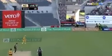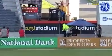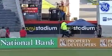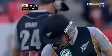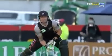Oh, brilliant again. Oh, that's magnificent. Almost 6. My God, it only went 20 feet off the ground. Woo-hoo! A wry smile from Tate, because he knows he's bowling to someone that is just playing a blinder. An absolute blinder. This is as good as you'll ever get. It was a pretty good delivery.